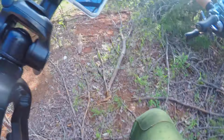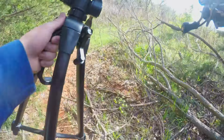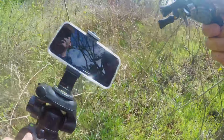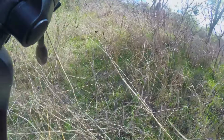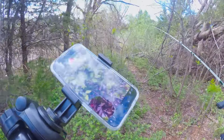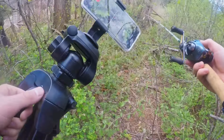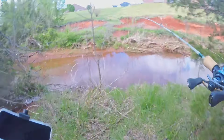Let's see. Yeah, it's pretty worn away. Hopefully none of this is thorns that are gonna rip up my waders. We're gonna find another way though. I know there's another way, actually. But it's gonna be a second. Okay, let's get out of this trail now. Not ideal, like I said, but oh well.